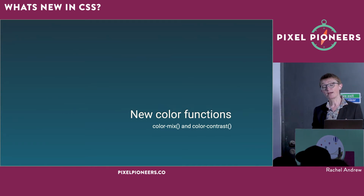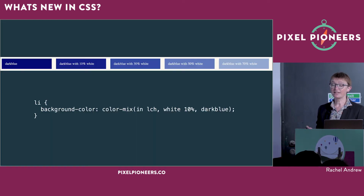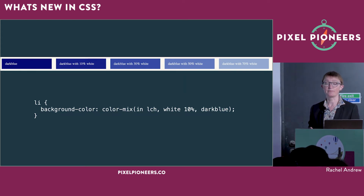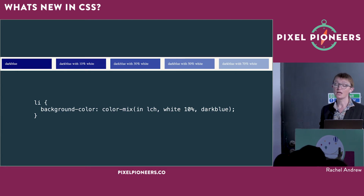And along with that, we've got some new color functions which will enable dynamic colors in CSS. Now, I really like these things. This is color mix, which lets you mix two colors. So the percentage is how much of the first color you want to mix with the second. So here I'm just mixing increasing amounts of white into color using the LCH color space. This also accepts other color spaces.